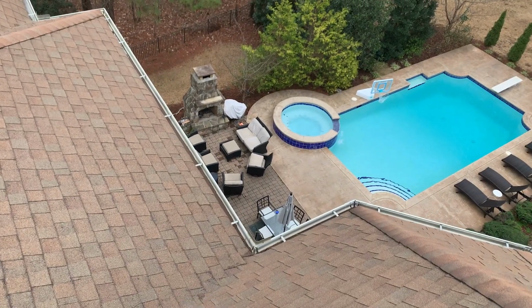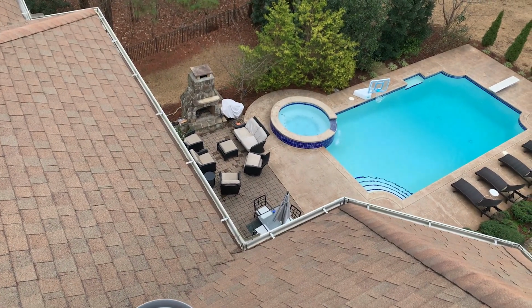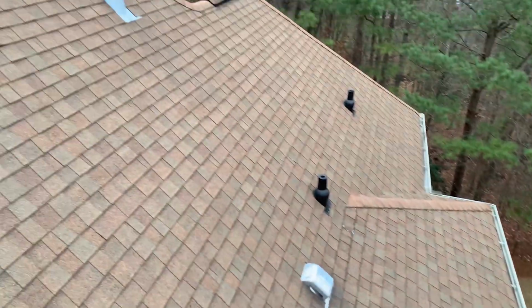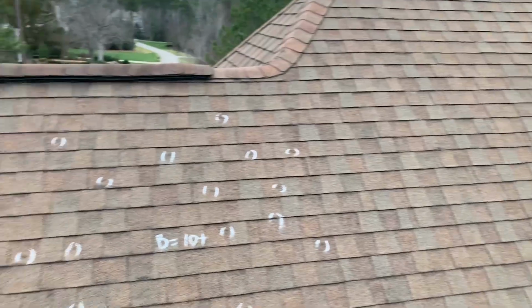Isn't that beautiful? Got a nice little barbecue pit area, hot tub. Man, this is a nice house. Nice house.